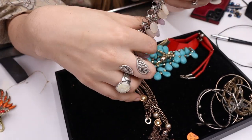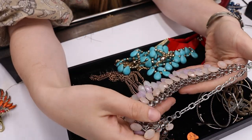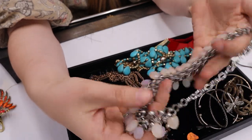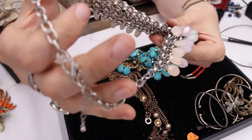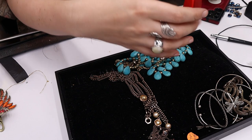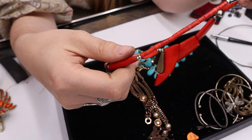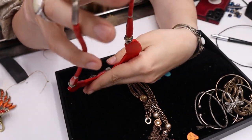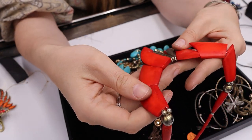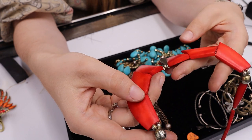Okay, we have this like cha-cha modern thing. It has really pretty pastel colors. Maybe I'll put that in, maybe. Ooh, this is lovely. This is like dyed bone.